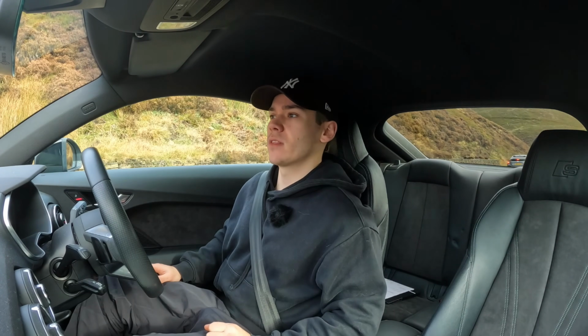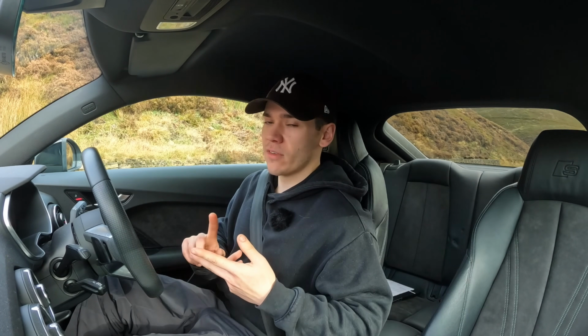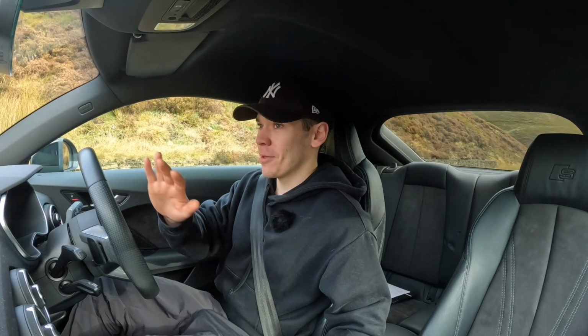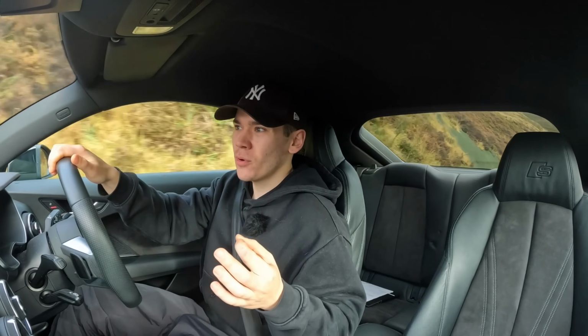What's the gearbox like? This uses the DQ250, so it's a 6-speed DSG. It's quick, it's a good gearbox. One thing I have noticed though is that obviously mine's tuned on my Polo. This feels so much slower, and I never noticed at the time when I actually got it mapped, but going back to a car without a map on it, it feels a lot slower. It's still really quick, don't get me wrong, but it's not lightning fast like mine is now. So something to bear in mind.